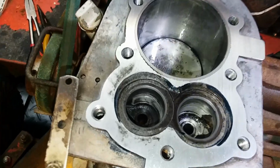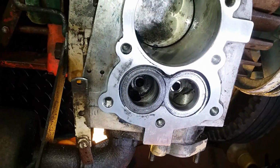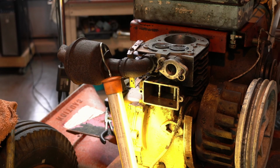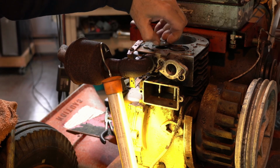Look at that. Just beautiful. Looks really good. All right, so next morning, I was just hanging out with TJ for a little bit. So we got the valve all done.